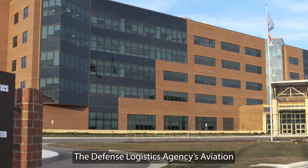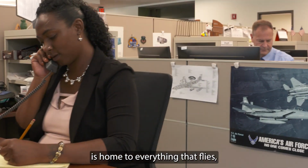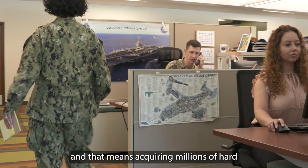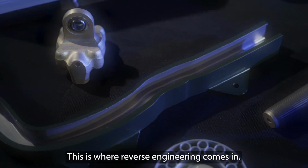The Defense Logistics Agency's Aviation Major Subordinate Command is home to everything that flies. And that means acquiring millions of hard-to-procure parts to keep your fleets ready. This is where reverse engineering comes in.